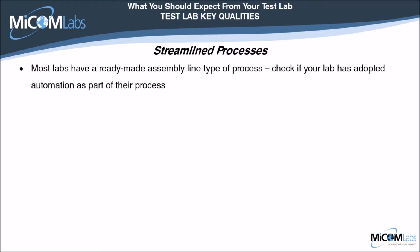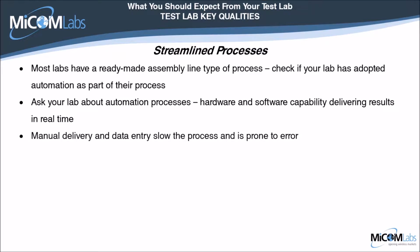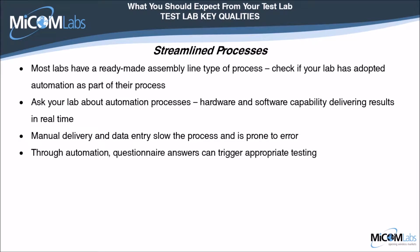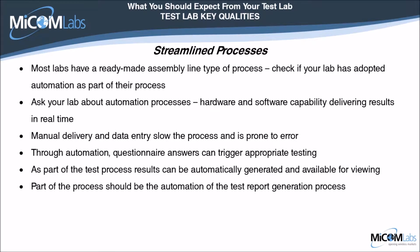Most test labs have a ready-made assembly line type of process. Check to see if your lab utilizes automation to the benefit of their clients. Consider asking your lab about their automation processes, hardware and software capability to deliver results in real time. Manual entry and delivery slows down the process. With automation, questionnaire answers will trigger appropriate testing and results will be automatically generated after the fact, significantly reducing delays.